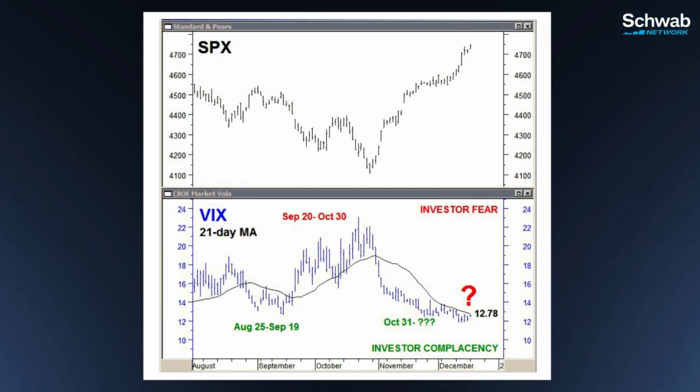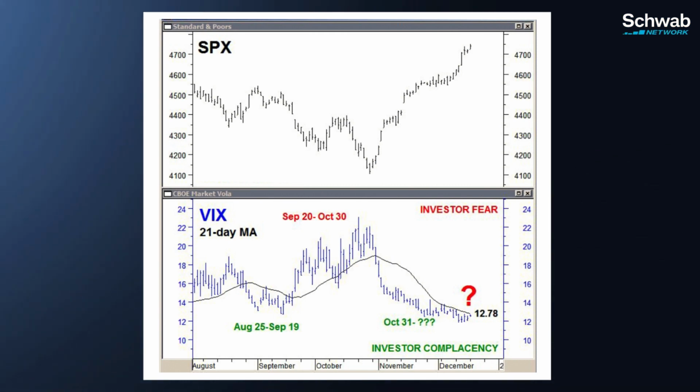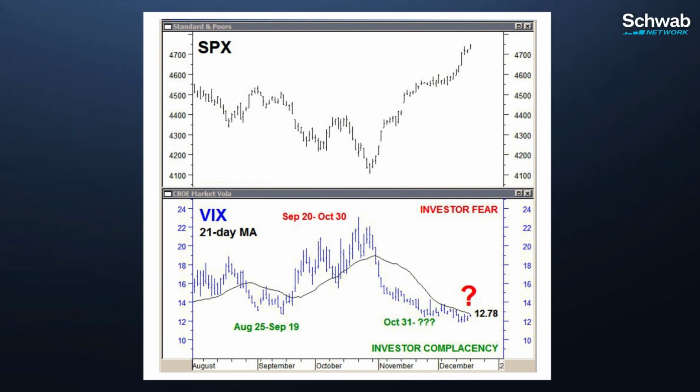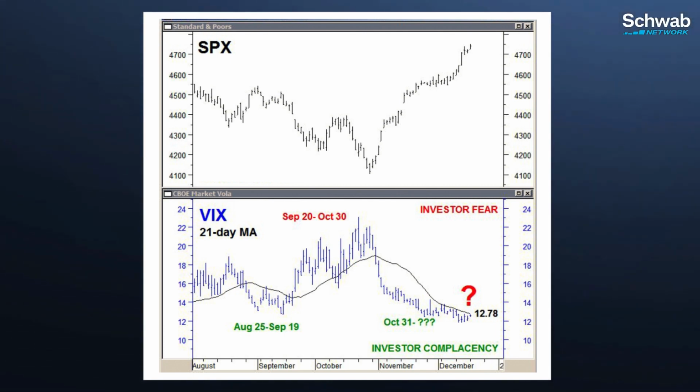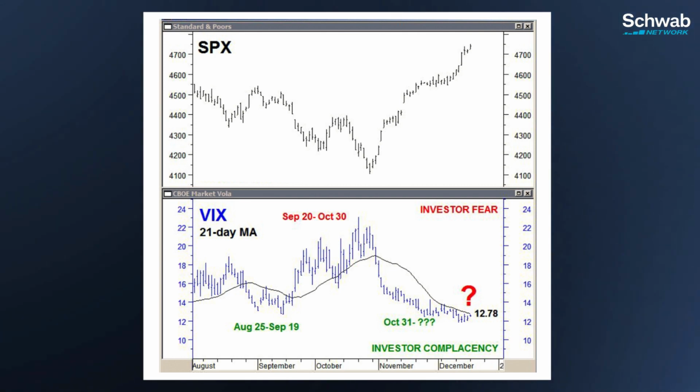What this is showing is that since the end of October, and remember the Asbury 6 flipped a few days later on November the 2nd, turned positive, but through the end of October, the VIX fell down through its 21-day moving average. What does that mean? It means that on a monthly basis, the market was getting more complacent. It was getting more fearless.